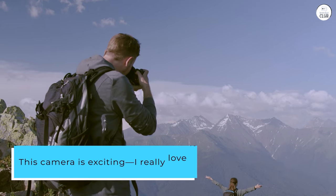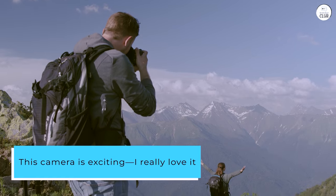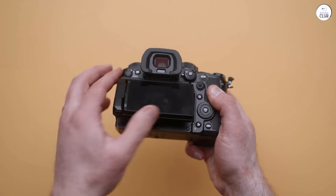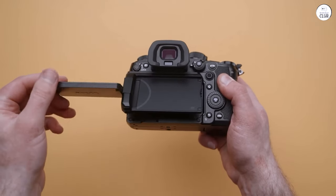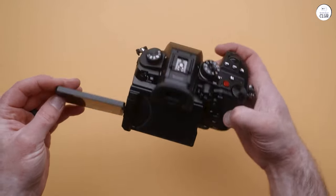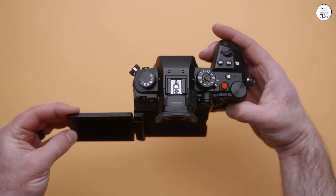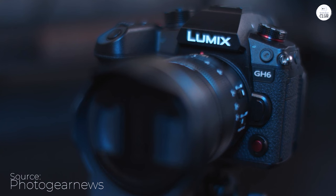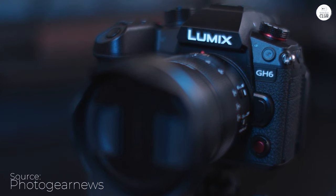This camera is exciting. I really love it. I didn't leave a rating for the autofocus because I haven't used it yet. I'm more of a manual focus person. Maybe one day I'll try it out. The LCD screen is bright, clear, and just wonderful, and the viewfinder is absolutely amazing. The video quality is superb, which everyone knows.